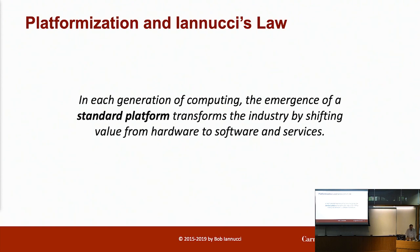I see some heads shaking, and some skeptical faces in the audience who haven't lived through this. So let's actually go through this. Yes, sir. You can add one more, which is content. Yes, that's true. Hardware, software, services, and then content.